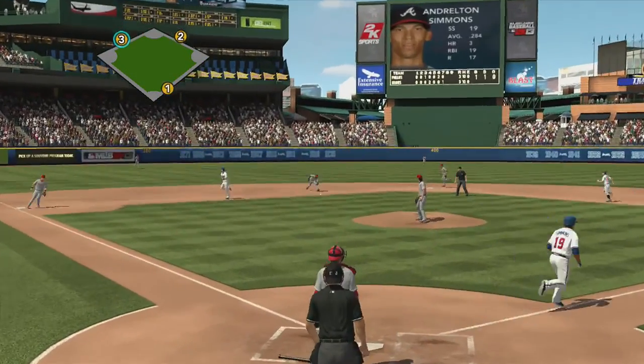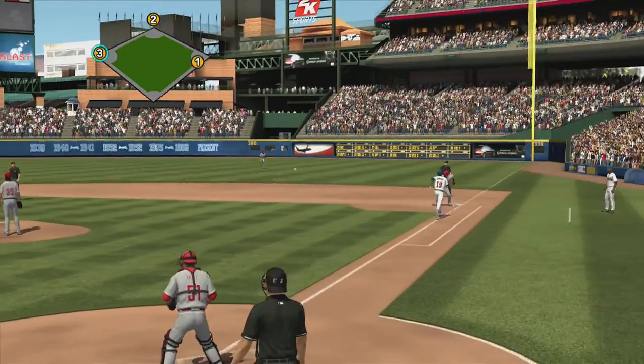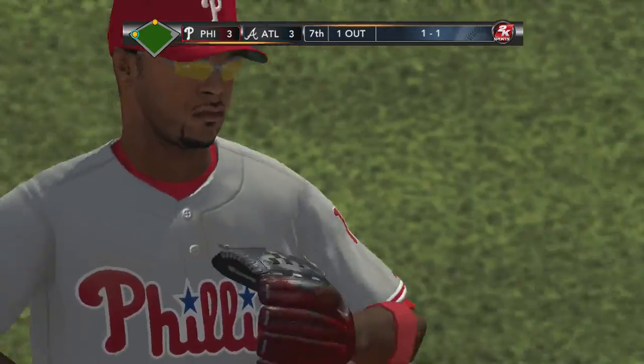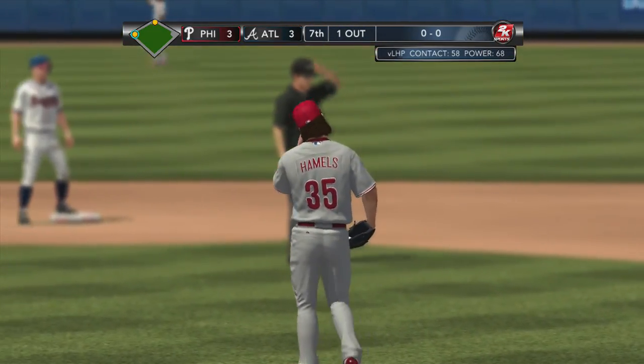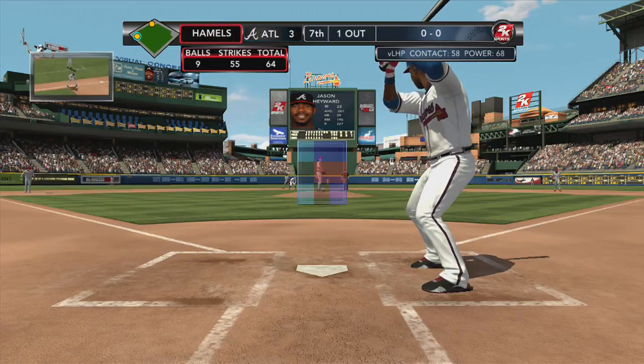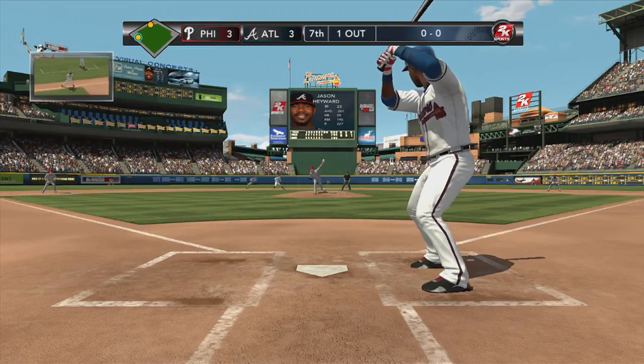Simmons grounds it. Picked up. One away. Got a tie ball game here, so you got to be ready to react. So they've got both the righty and lefty throwing, and I suspect the manager's going to use both of them to be able to handle the situations and matchups through the rest of the inning.